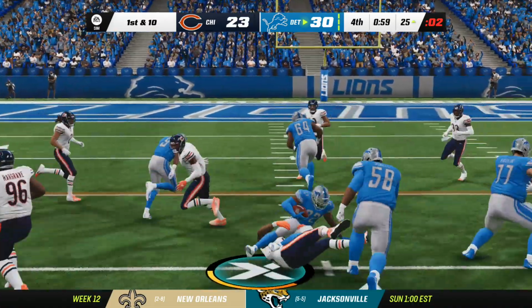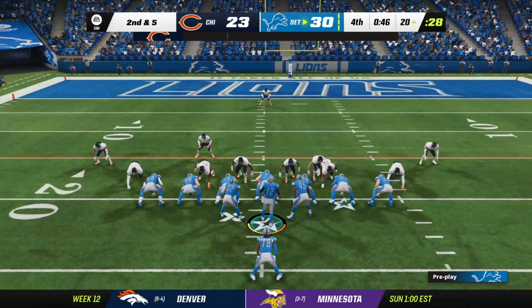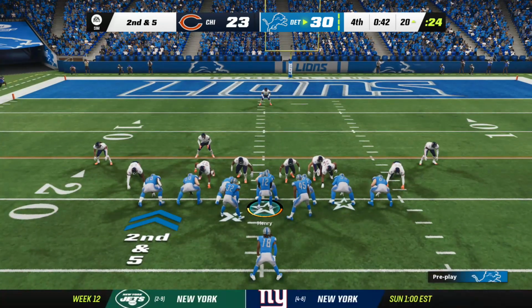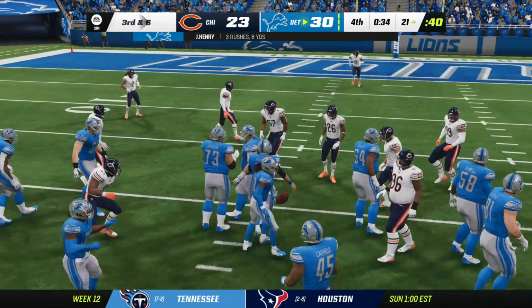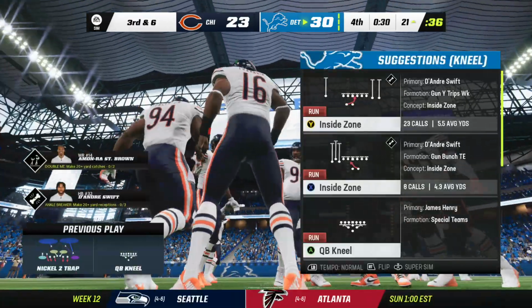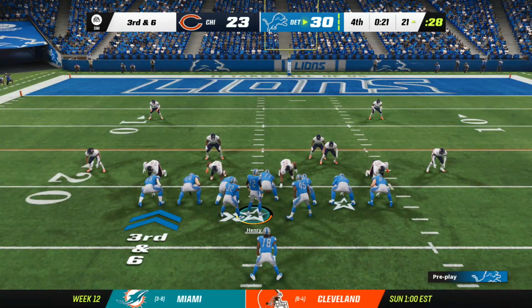First and 10, it's Swift. They get him to the ground right on the cusp of the red zone after a pickup of five or six. The first down run got five. Here's second and five. One final kneel down here as it comes inside the 42nd mark, and that should be enough to put this one on ice. So it's third and six, and this will be the eighth play of the drive.